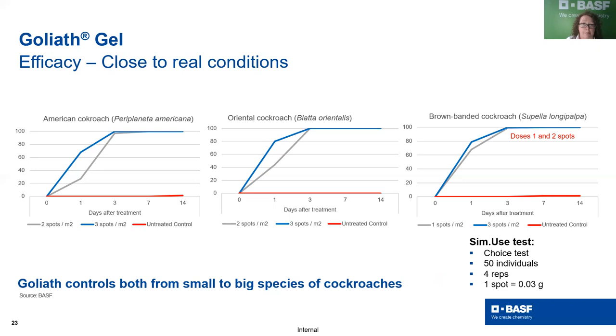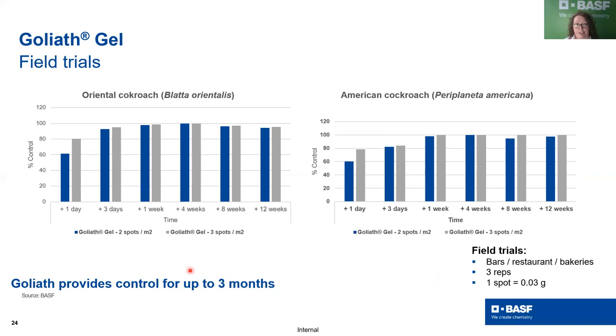Then we looked at the effect of Goliath if we used it for multiple weeks. So if it was left down. So you can see here that Goliath gel, 2 spots from each squared on plus 1 day, 3 days, 1 week later, 4 weeks later, 8 weeks and 12 weeks. And you can see how there was little difference really between the 2 spots and the 3 spots. Very little in this environment. And it was done in bars, restaurants and bakeries. It was done 3 times of each, again, with each spot being 0.03 grams. And we did the same with the American cockroach as well.